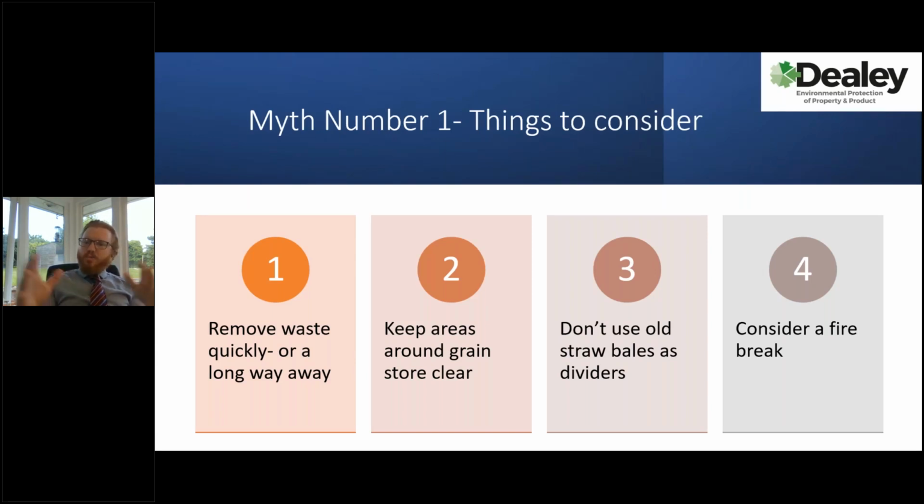And so you've got to consider what is around your grain store that may actually be encouraging an insect infestation to build up. We call it infestable material, stuff that is around the grain store that they then might go, oh, there's plenty of lovely smelling grain in there that's at exactly the right temperature. We'll move in there rather than being out here. So removing waste quickly is a massive thing, or do it a long way away, set light to it. I'm not sure if you can do that anymore, but it would get rid of the bugs. Do get rid of your waste and move it away from the grain store as far away as you can.